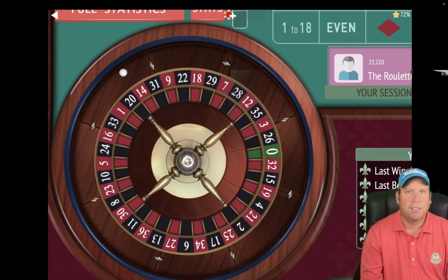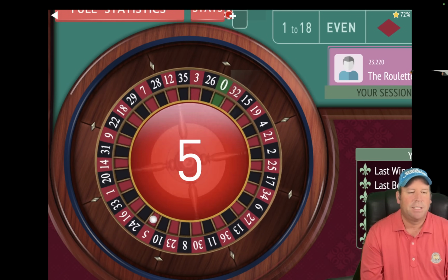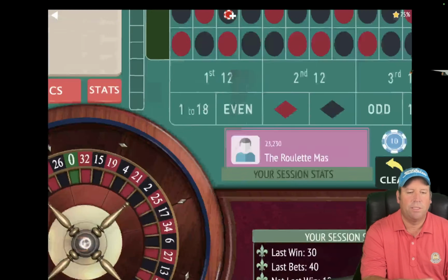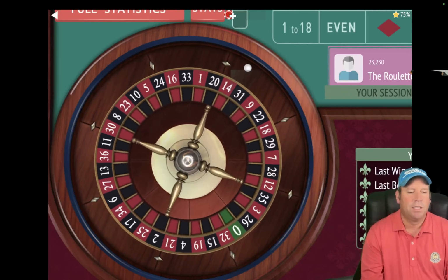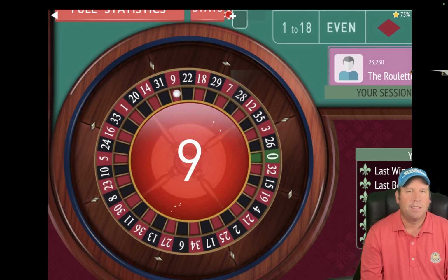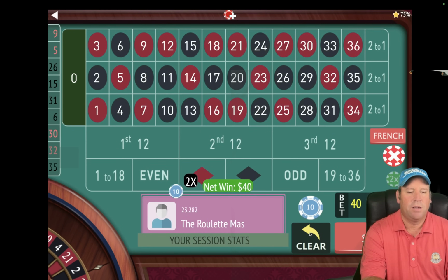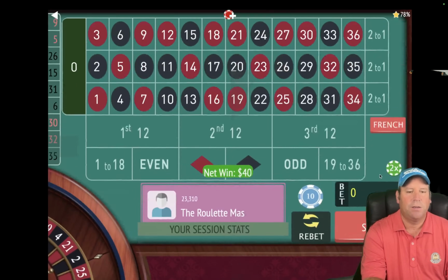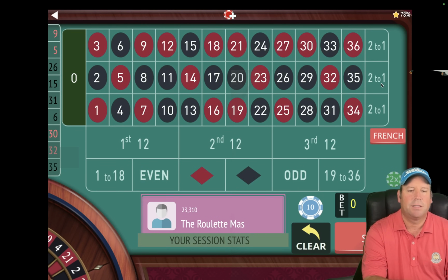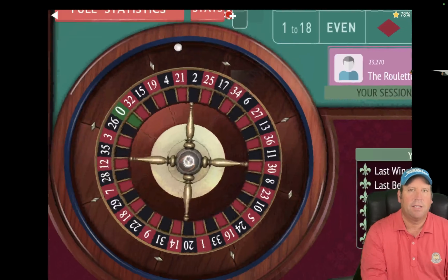Fantastic. 2 minutes left in this system by Steve Lilko. This is 5 red. That's a $10 win. We will take it and spin again. And here we go. That's a 9 red. That's a $40 win. That's another jackpot. We're up $370 now. You can see we hit those, so we're going to go back to second column, first and third and black, and let's spin.